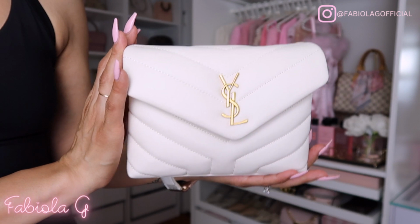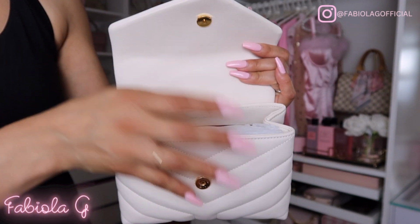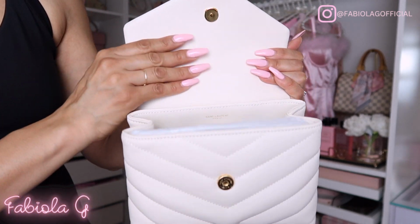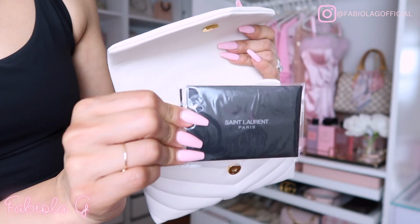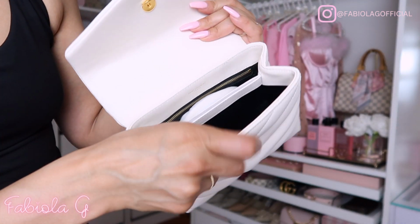Isn't it so pretty? It is so gorgeous. I can't wait to wear this. And this is the inside. Super soft on the inside. Some stuffing in there. And then there's this little card that says Saint Laurent.